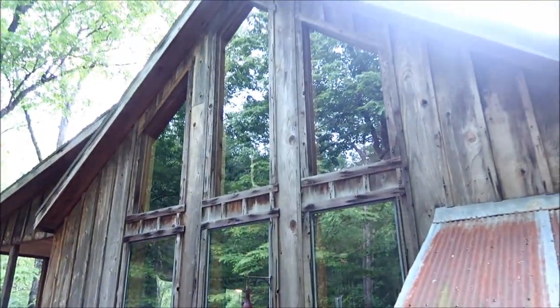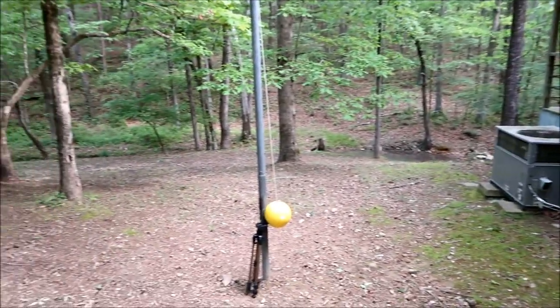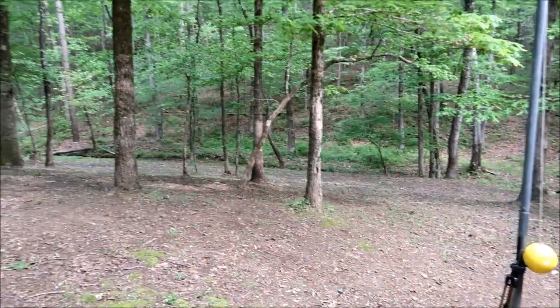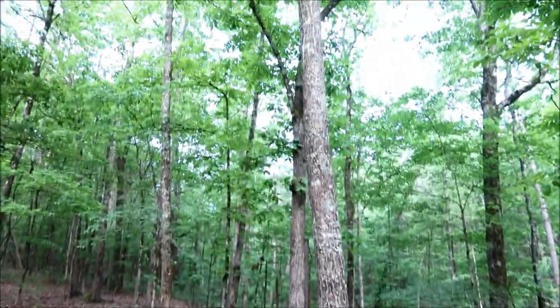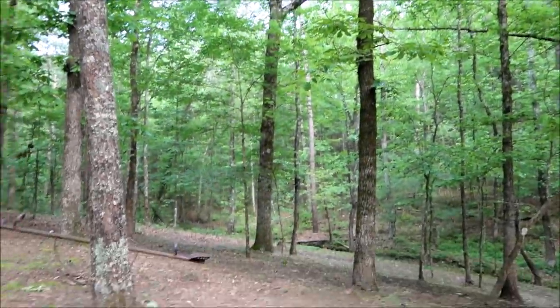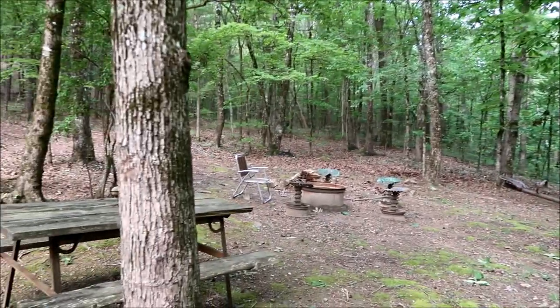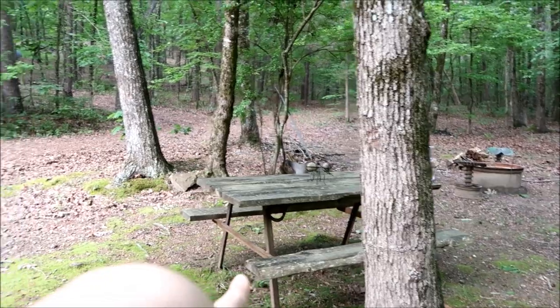Look at those big windows, so pretty. So this is the side of the property. I love, love, love the property around this cabin. It's really good for kids. Nice flat land. You have the awesome trees. You're just surrounded by trees everywhere on this property. So you get some good shade in the summer, I bet. It's little fire pits over here, a picnic table.